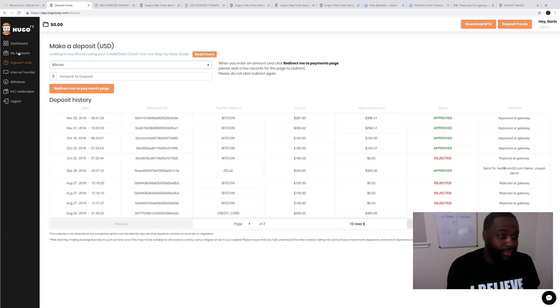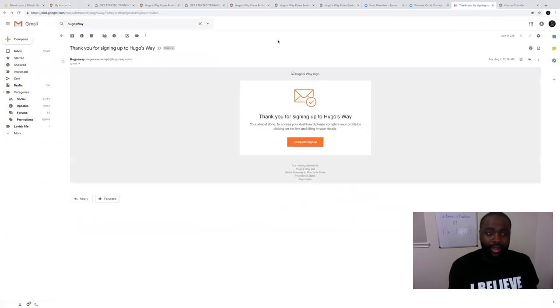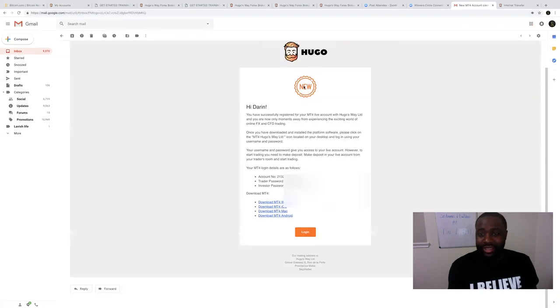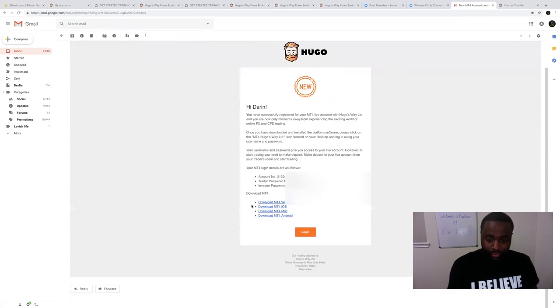You want to go to My Accounts, and you want to create an account right here. Once you create an account, you're going to link it. You're going to get an email saying your new MetaTrader 4 account has been created, and it tells you the account number. The account number is your username. So if you go to your phone and it asks you for your username, you put in that number under account number.